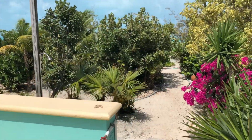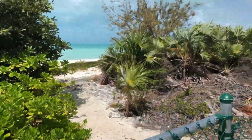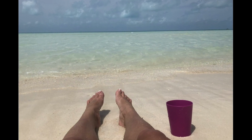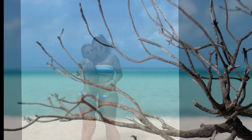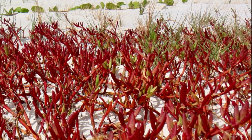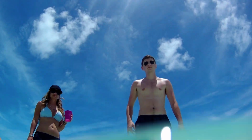Alright, we're going to do a little tour from the house, our Airbnb, down to the beach. That's me and my wife of 30 years, Linda, and our daughter and her friend. I took out the nice Canon camera and got some interesting shots. Wow, I guess you call that clear water.